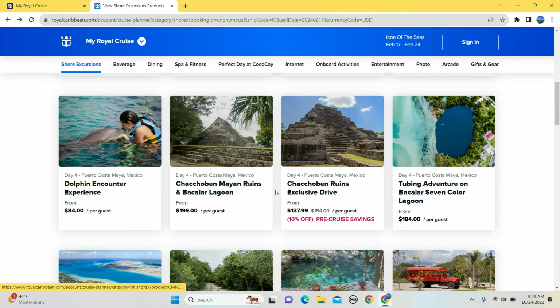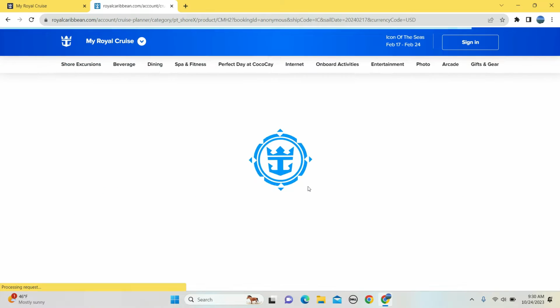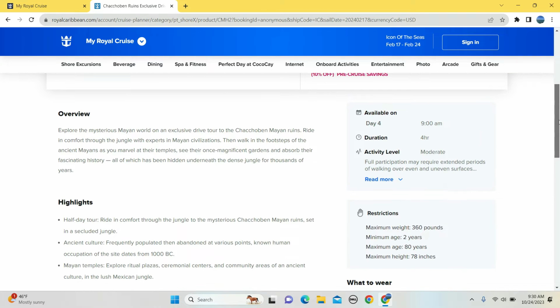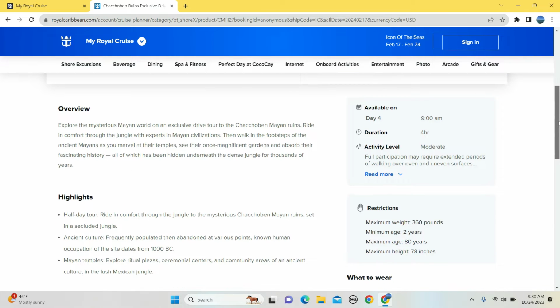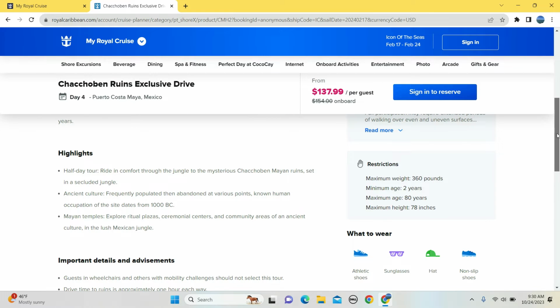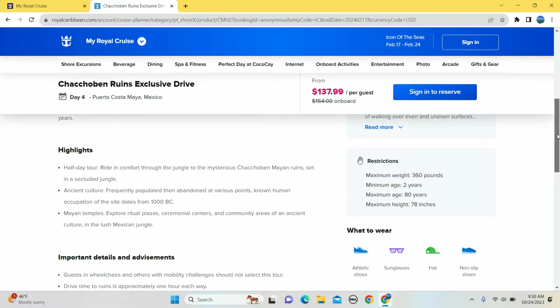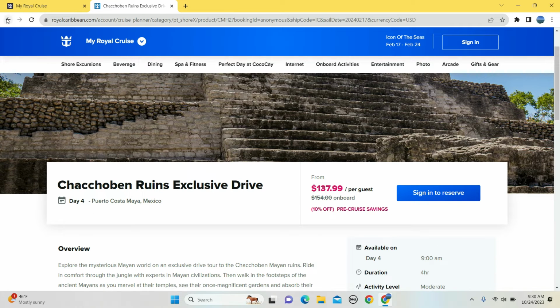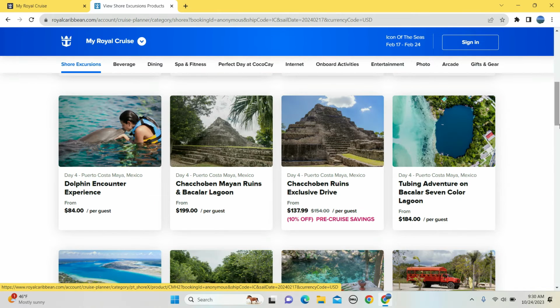A lot of different ruin excursions. So if you want to do the lagoon and the ruin, this particular item up here is for you. If you want to go and just drive to the ruins without going to the lagoon, a little cheaper, 4 hours, leaves at 9, maximum weight 360, minimum age 2, maximum age 80, and you got to be under 78 inches. And the details are very similar to what we saw above. The price is 10% off.